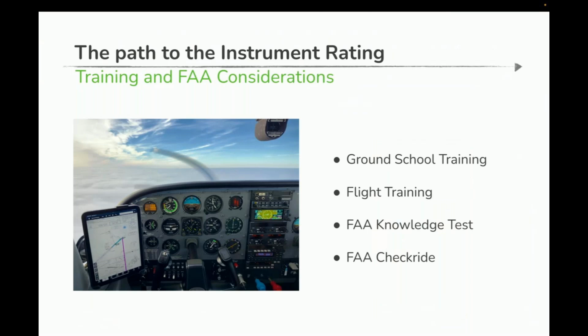A couple of different components. There's the ground school training aspect, so learning the material often comes in the form of reading FAA handbooks, ground school materials online like Sporty's instrument rating course, watching videos online, and might even come down to you working with your instructor one-on-one at the flight school. Lots of different options there for how to accomplish that ground training.